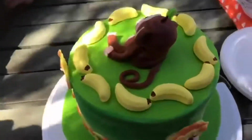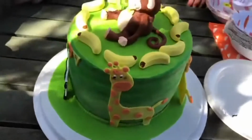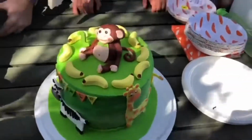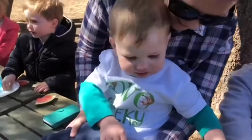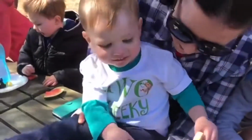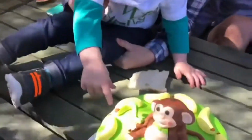Yay! There's your little monkey cake, mate. Good girl. It's a monkey. What do you reckon, buddy? What do you think? It's a monkey. It's a lion and an elephant. Do you like it?